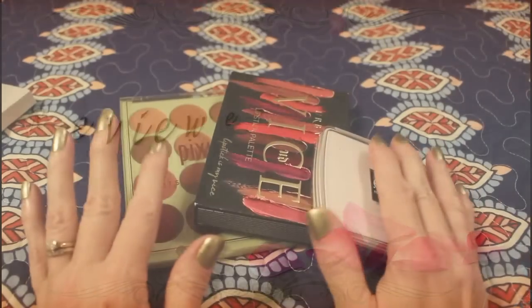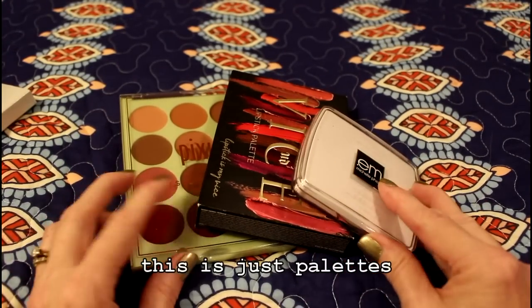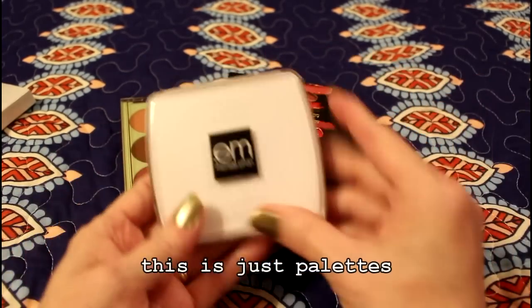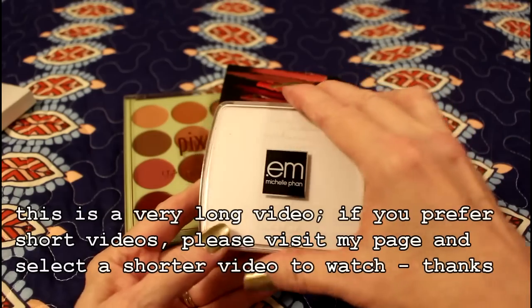I'm going to start with the lip palettes. I currently have 3. I know I'm getting another one in the Spring FabFitFun box. I'm really excited about that one because it's really, really beautiful. So anyway, to start with, I have the M palette, and I'm not that wild about M Cosmetics.